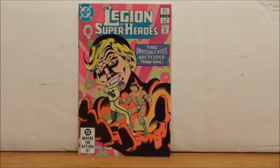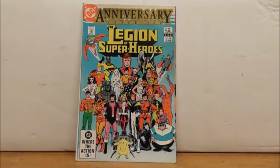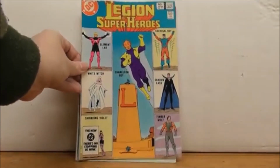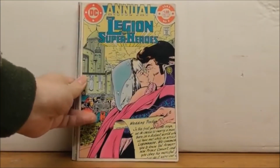Two invisible kids are deader than one. We've got anniversary issue 300. That's worth pennies, that one. 301. Like that cover. Remember that cover? I think I bought that as a kid as well. A bit of a teenager by then, I think. Right, 1983 annual Legion of Superheroes.